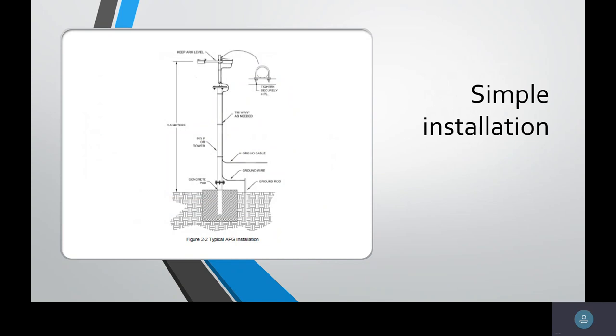USGS is starting to look at these, so they're going to probably start installing these all around, and everything will be based on this, I'm assuming, or I'm hoping, in the future.